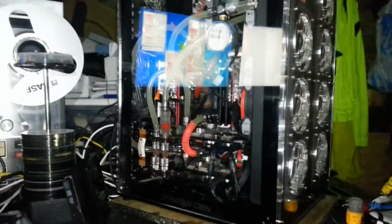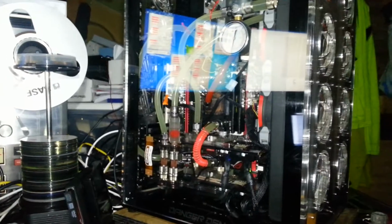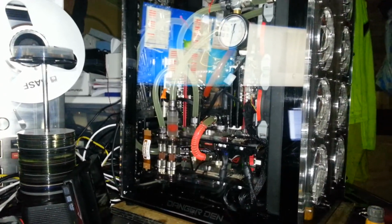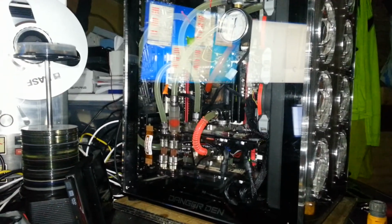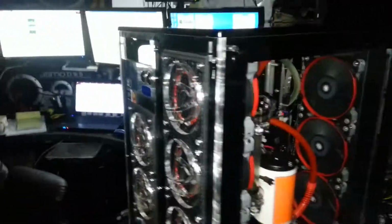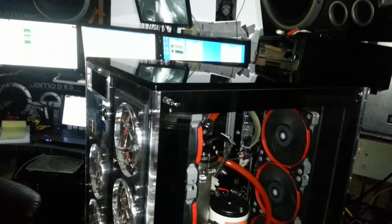The pump is just ticking away tidy, and because it's running at such a low voltage, it's not getting hot. So I would think that it's going to last quite some time. The ticking you can hear in the background is very quiet in the room. It doesn't bother you at all. I can work in here fixing people's computers, and it doesn't bug me.